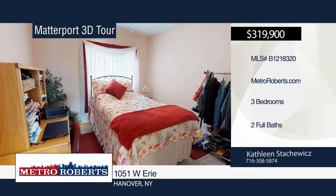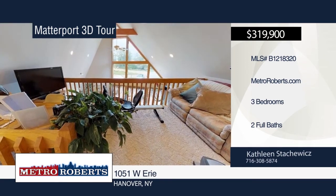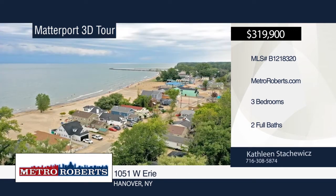Upstairs, you'll find a master bedroom with full bath and a loft room that has views of the water. Relax in the large wraparound deck. Call Kathleen Stakowicz today to view this beauty. Matterport 3D tours can be viewed on MetroRoberts.com.